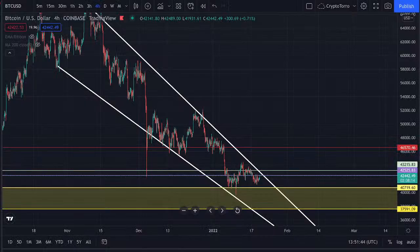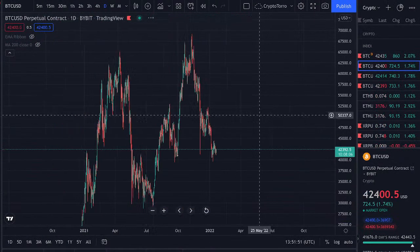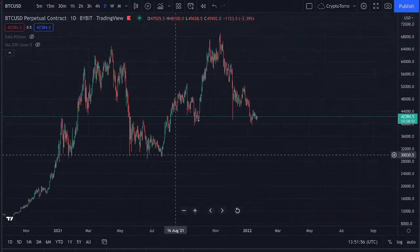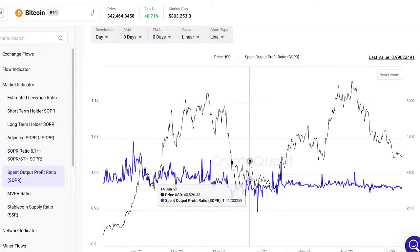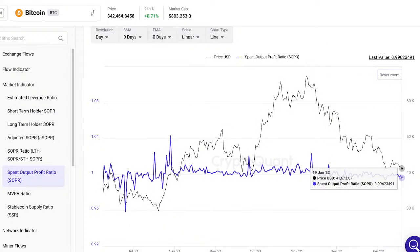This being said, as I actually mentioned previously, I would like to discuss the Bitcoin price action on a bigger scale. So if we take a quick look at Bitcoin right here on a different chart, this one is completely empty, I would like to discuss a few metrics together with you. If we take a quick look right here at the SOPR, what you can clearly see is that we are below 1 on the 19th of January. This is not very accurate because it is today the 20th of January, but I personally think it's still very accurate right now.